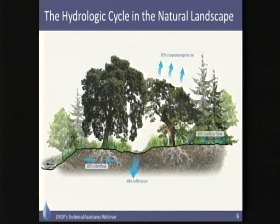And if we look at the natural landscape before we started to build that natural environment, we had a scenario much like this, where when it did rain, a lot of that water would be captured in a tree canopy, and it would be evaporated back into the air. And if that water did make it to the ground surface, it would move very, very slowly. And when it would hit the ground surface, it would either go into the soil, again, very slowly, or it would move along the surface at a relatively slow pace.